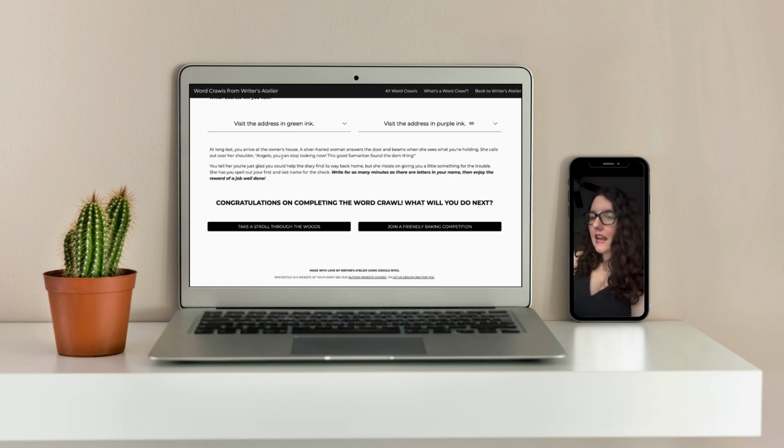You tell her you're just glad you could help the diary find its way back home, but she insists on giving you a little something for your trouble. She has you spell out your first and last name for the check. Write for as many minutes as there are letters in your name, then enjoy the reward of a job well done.